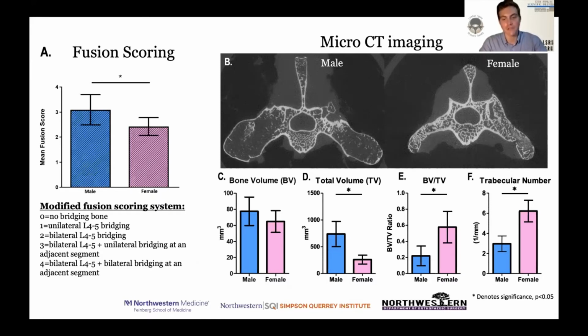Panel B shows representative micro-CT images for each sex. Although females had significantly lower total bone volume, they had significantly greater bone volume fraction, as shown in panels D and E respectively. Interestingly, however, new bone in females had twice the trabecular number, which was a likely contributor to the higher bone volume fraction in females.